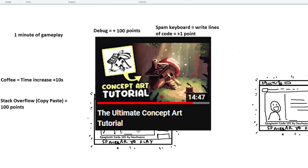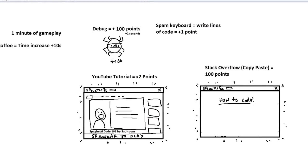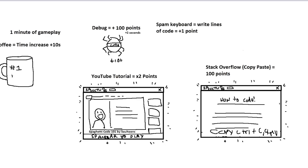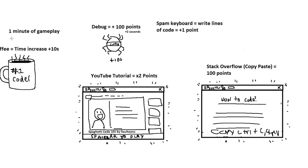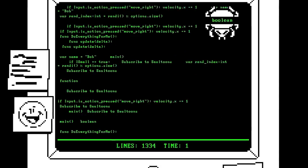A YouTube tutorial pop-up event where you have to spam spacebar to play a video, which will give you some sort of bonus. Another pop-up event where you have to copy and paste to get some more code, which will give you like a multiplier bonus or something like that. So I started implementing the time-based gameplay with just a simple timer. When the time runs out, the game is over.